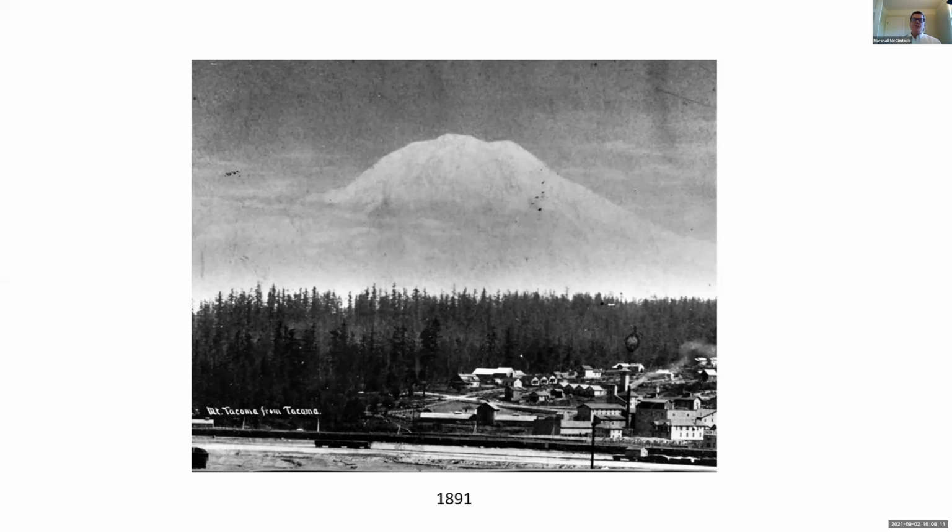And so in 1884, the Northern Pacific Railroad added another sizable chunk of land to the city, bringing it into the city limits. Essentially, this area that you see at the bottom of this picture up, and it encompassed most of what we think of as McKinley Hill today.